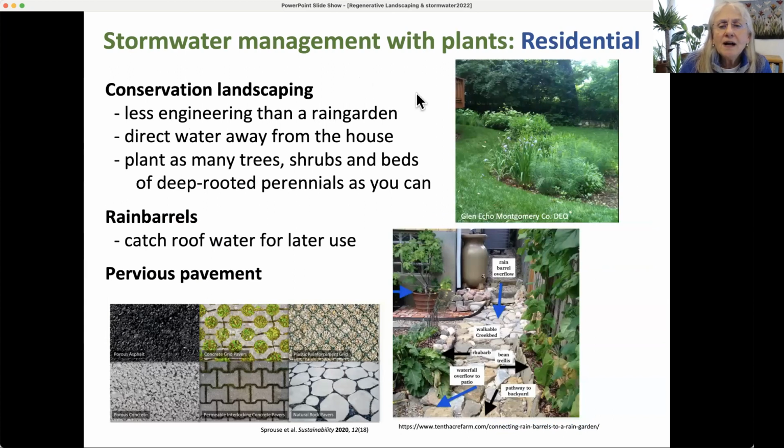Okay, so carrying on in the lot around your house. Here's a picture from Montgomery County Department of Environmental Quality. Here's some conservation, so-called conservation landscaping, native plants in a bed, and you can direct water to this in some cases like this. Okay, here's a picture where here's a rain barrel. It can overflow down this creek bed. You direct the water into a garden bed or into a flower bed, and that slows it down. You can have pervious pavement. You can catch the water and use it on your yard through a hose, or you can just let it overflow if you have a place for it to go.